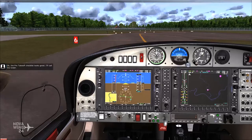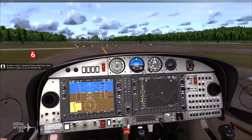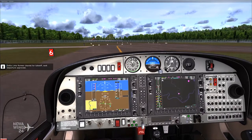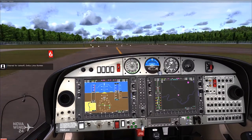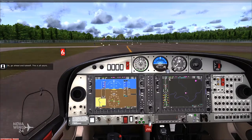Okay, the pre-takeoff checklist looks good. I'll call the tower. Koblenz Tower, Diamond Delta Golf Echo Lima Romeo is ready to go at runway 06. Delta Lima Romeo, cleared for takeoff. East departure approved. Cleared for takeoff, Delta Lima Romeo. Okay, go ahead and take off. This is all yours.